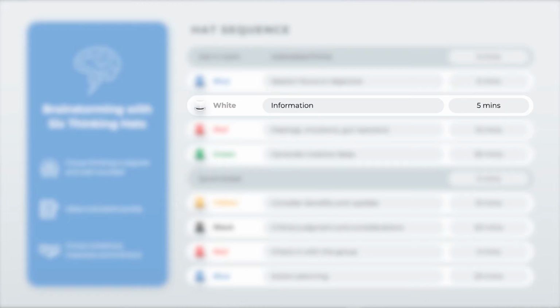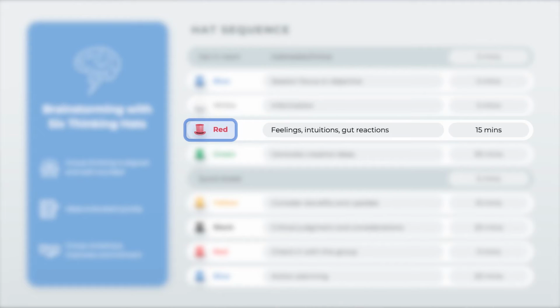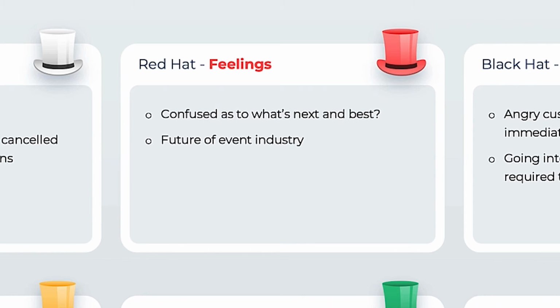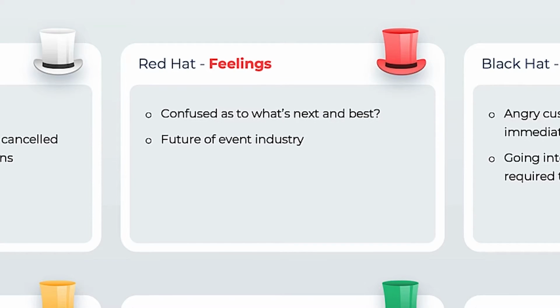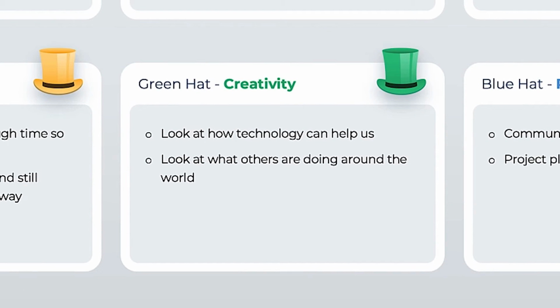The journey then meanders through the emotional and intuitive terrains of the red hat, where participants express feelings, intuitions, and gut reactions without justification. This gives a glimpse of the emotional responses towards the issue at hand. The green hat then spouts seeds of creativity and novel ideas. This is a space where participants can explore alternatives and new concepts, free from the constraints of critical judgment.